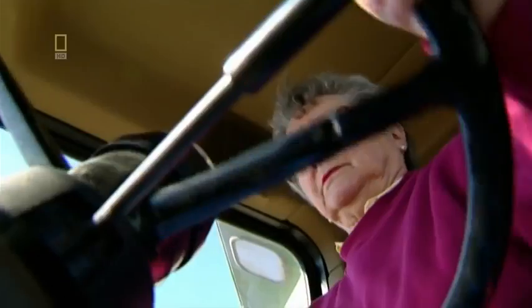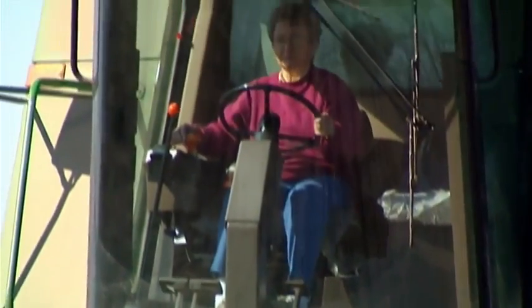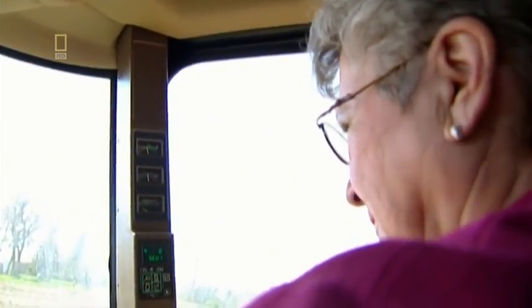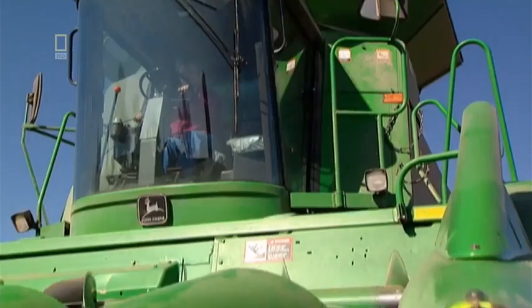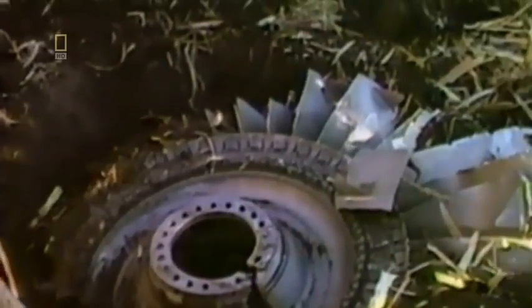Tuesday, October 10th, 1989, and Janice Sorensen is out bringing in the corn. As I was combining, I felt a little resistance on the front of the combine, and I backed it up and then put it in neutral and got out and looked, and I knew immediately that this was the piece they were looking for. It's a massive chunk of debris, half buried in the earth.